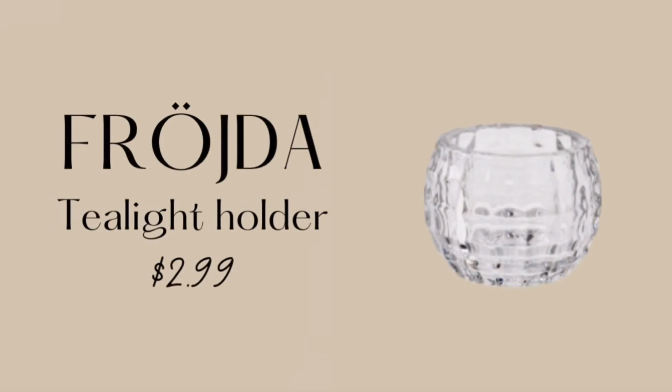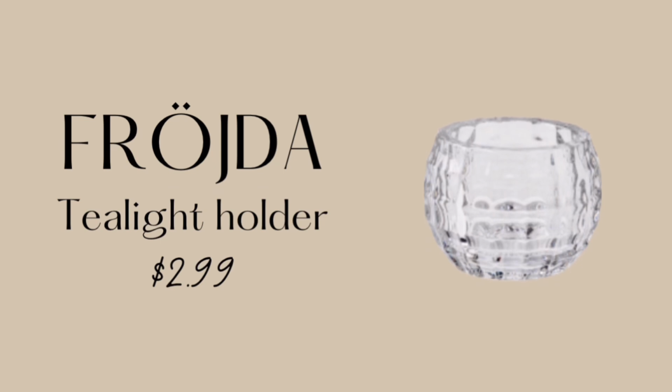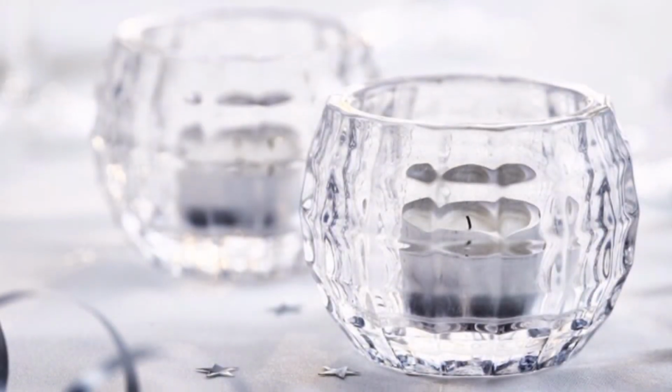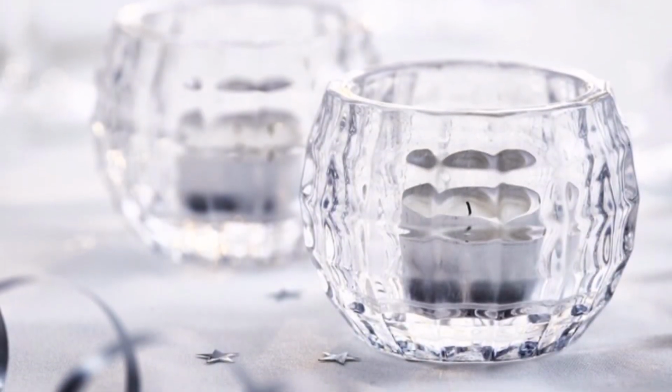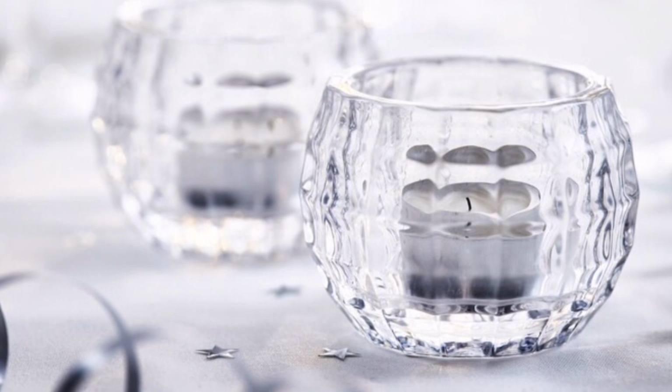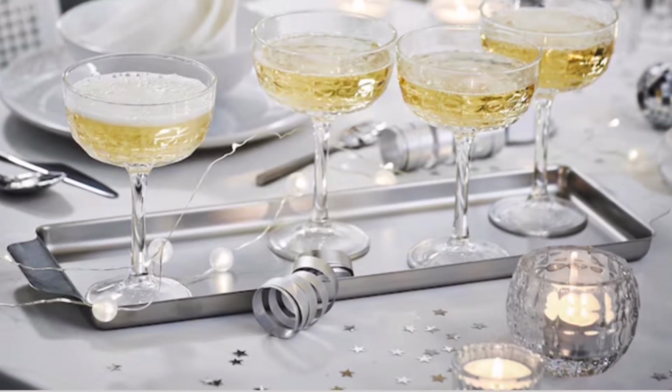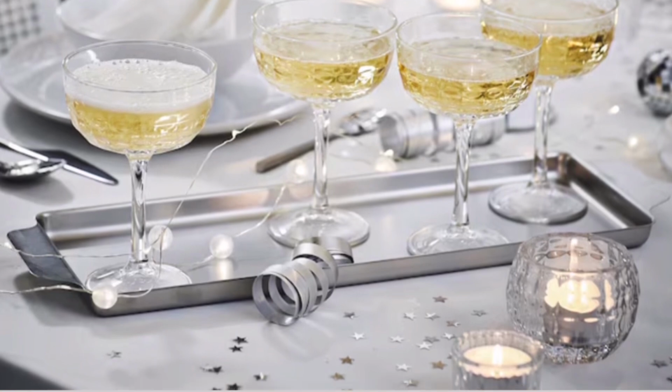Simple yet elegant, the FRÖJDA glass Tealight holder is perfect for creating a warm, glowing ambiance. Made from thick, clear glass, it radiates soft candlelight, enhancing any festive or everyday setting. Its minimalist design makes it a versatile piece that fits seamlessly into your decor, whether on a dining table, mantel, or windowsill.